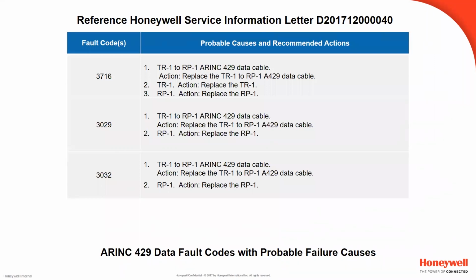A 3032 is logged if there are errors with serial communication status, like receiver overflow or a transmitter sync error or a receiver sync error. This fault could lead to a reset of the main processor. If this fault continues to exist, we recommend to check the ARINC 429 cable. And for these two fault codes, if the ARINC 429 cable continuity is satisfactory, then we recommend an RP replacement if necessary. This brings us to the end of the troubleshooting guidance, and we'll be summarizing these slides.